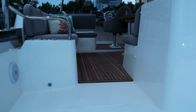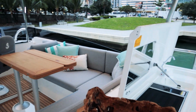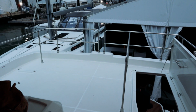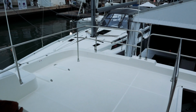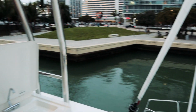We are greeted immediately by this forward seating area there. We'll look at that momentarily. I'm gonna step around here and just show off this very large, spacious deck area. You can do whatever you want with it. So that's awesome that they got that going on there. A lot of owners like to do a lot of different things and that allows for that in that area. So now we're gonna step back around here.